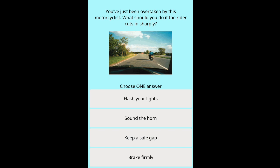You've just been overtaken by this motorcyclist. What should you do if the rider cuts in sharply? Flash your lights. Sound the horn. Keep a safe gap. Brake firmly.